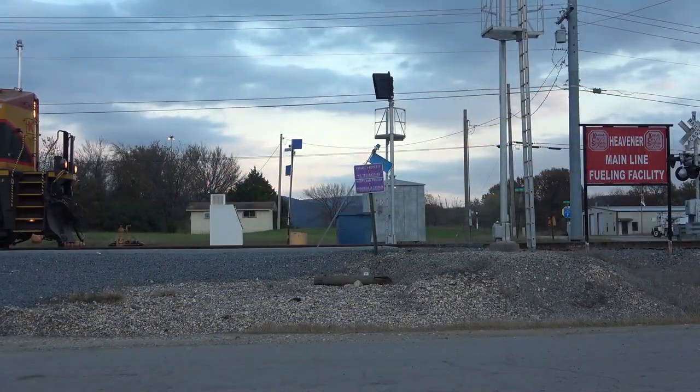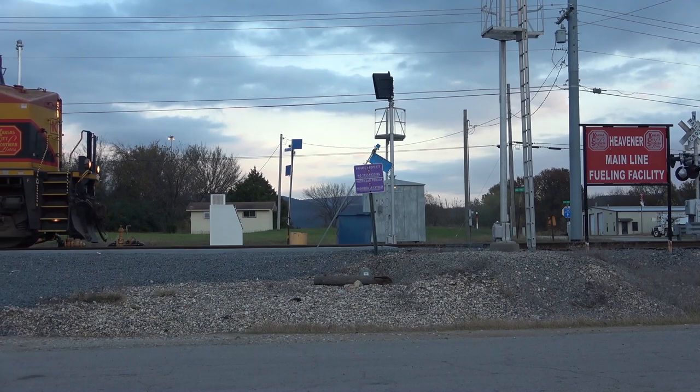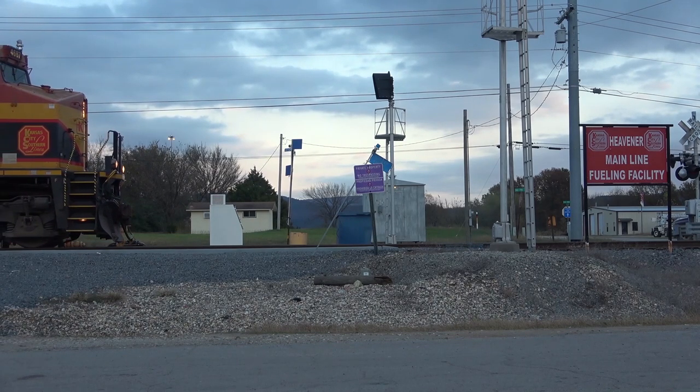After refueling, the grain advances into the yard, where it will halt by the yard office to await a fresh crew to take the reins.